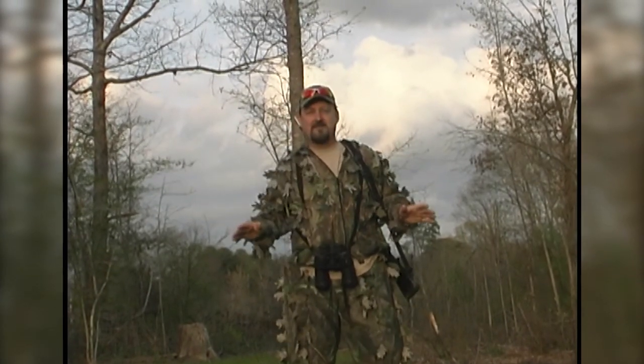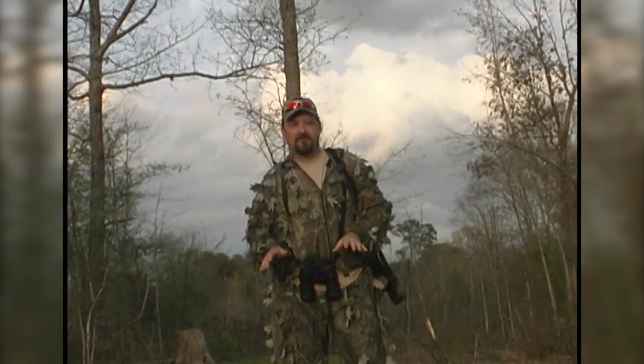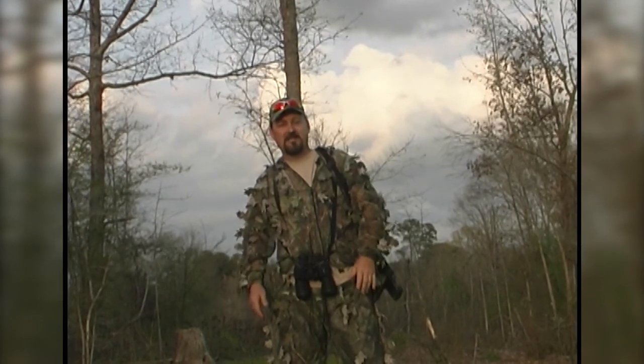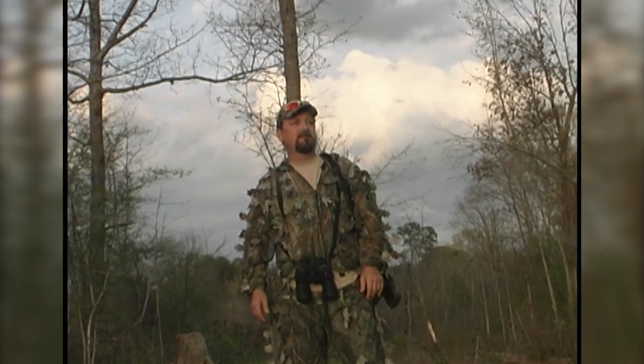It's a clear cut about a year old. These hogs are bedded in that bad thicket way back down in there. And we've been hunting this. This is the third day in a row. All we seen was a little wormy looking sow, you know, real skinny. She had little pigs with her, and they've drained her down. She's real poor, and she wasn't fit to eat, so we didn't shoot her.